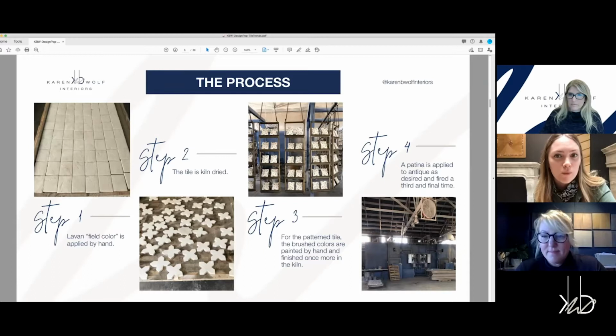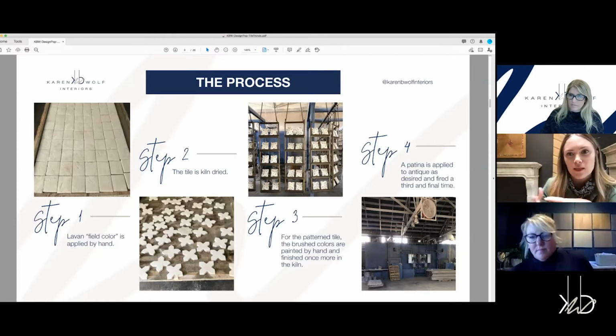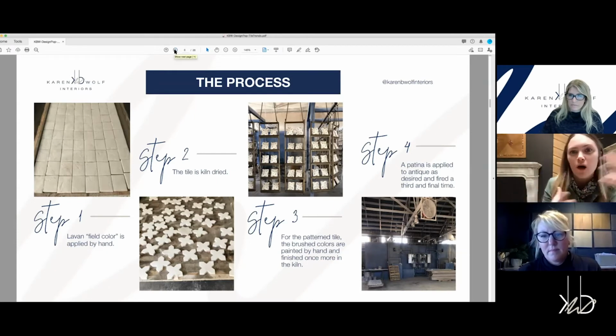The Lavon may work well when pairing with a quartz countertop, versus a rich Calcutta gold with a lot of warmth, which would work beautifully with our off-white field color, for instance. So there's a lot of product variety.